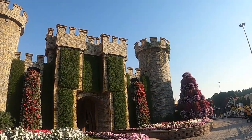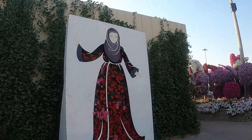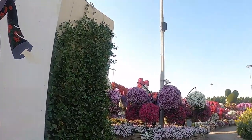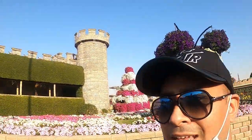I think there is something new in the castle. Before it was not there. So there are so many places to visit here. Like, it's a lady inside the flower. You can see this is also nice. You can make this one unique. I am planning to go inside this castle.